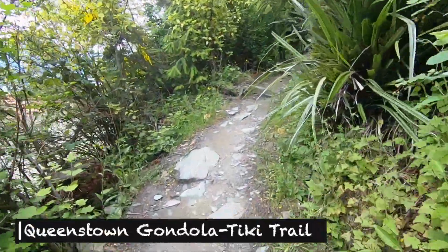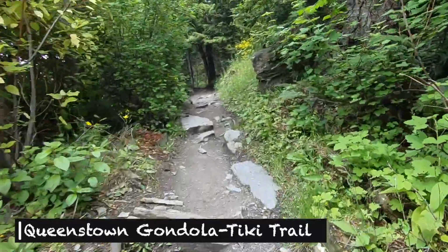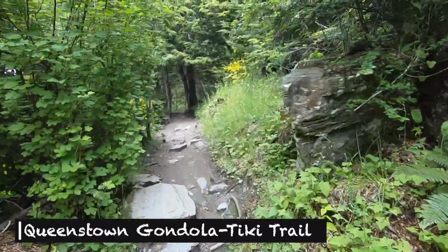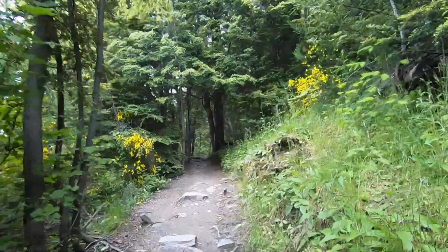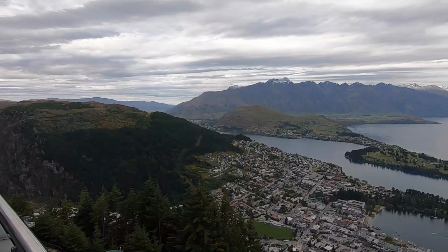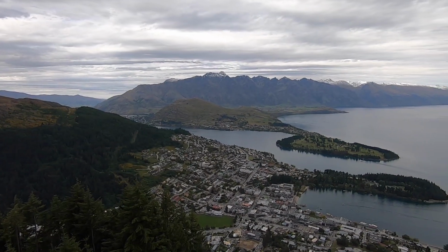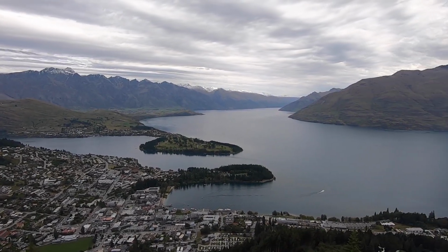This is a famous trail called Tiki Trail that starts from the Queenstown City Centre and takes you up to the top of the gondola, where there's a restaurant up there. You can also take the gondola up, and I think it's going to cost you around 20 something New Zealand dollars. The trail itself is around 1 hour return, and some parts are quite steep and very slippery. Not a good idea for a rainy day.